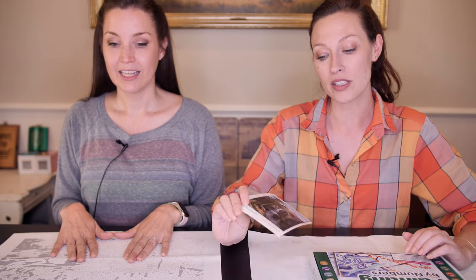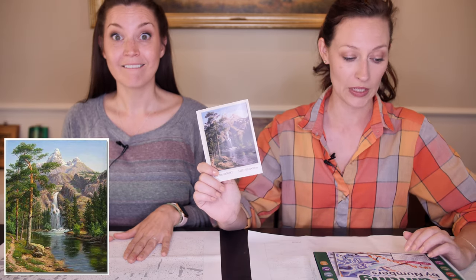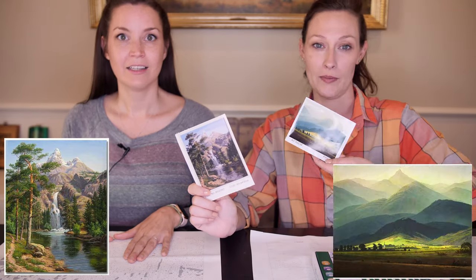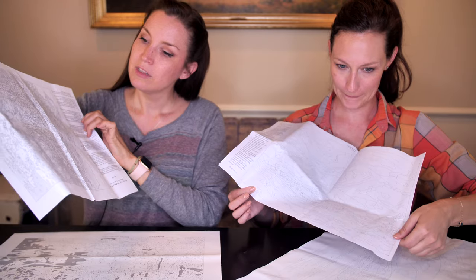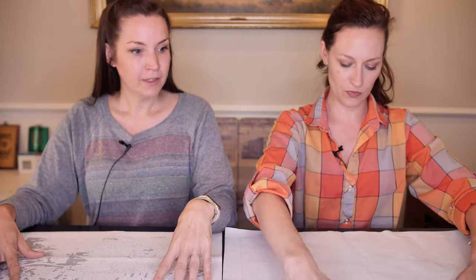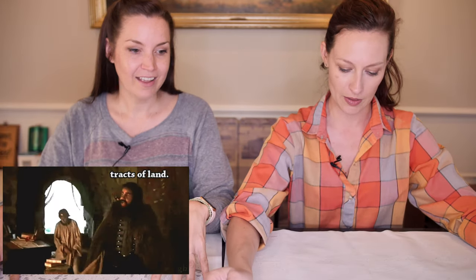So we have already a bit of an issue. I picked this picture and put it in our list for Tara because I thought she would like it. It's pretty. I picked this one for me because I would like it in my house. But when you get them, Tara's got hours and hours of work to do. This doesn't even look like a thing. Yeah, Tara's is gonna take a long time. And mine has just huge tracts of land that are the same color.